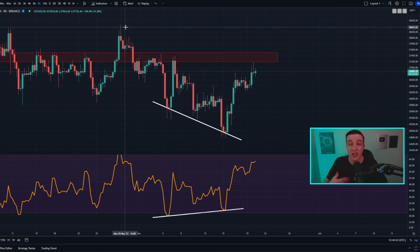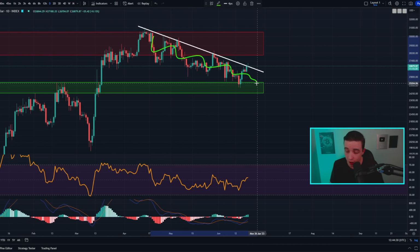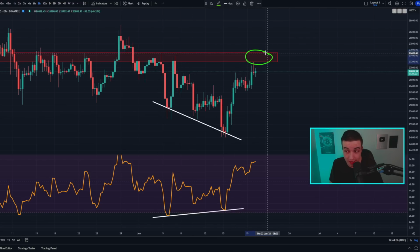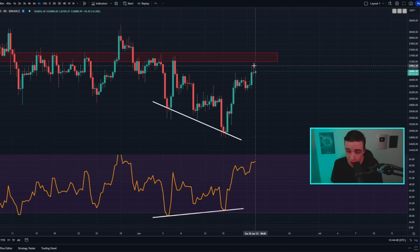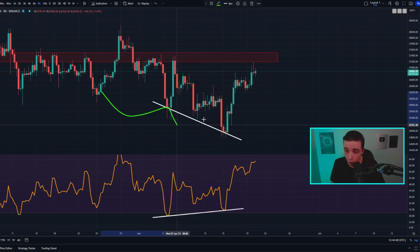So overall, the situation for Bitcoin right now is that technically speaking, we're still within this shorter term bearish trend until we actually start to see confirmed breakouts above some of these areas of resistance. And so technically, while the price is still below this resistance, we're technically still within a shorter term bearish trend, seeing things like lower highs and lower lows.